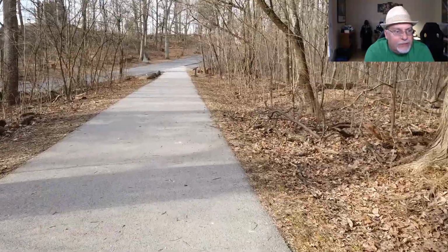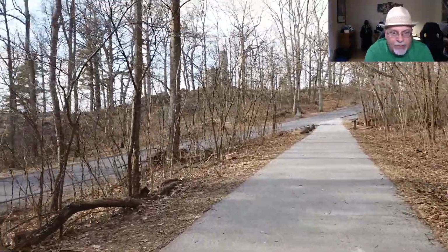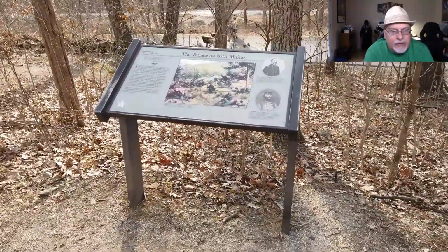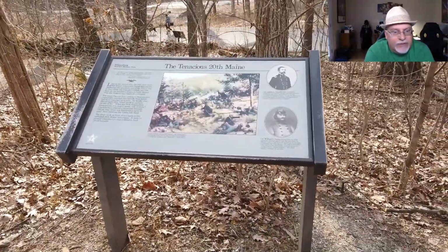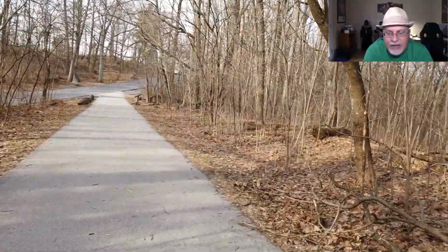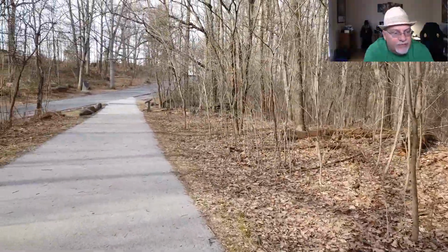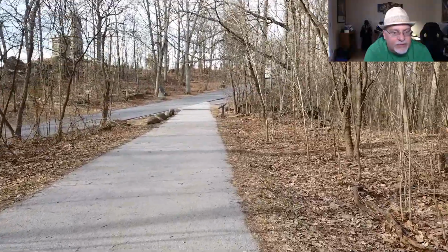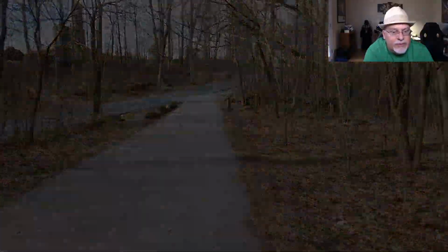Now here we go, we're starting to move up onto Round Top proper. I call it the castle. It's basically a lookout tower. Another marker for the tenacious 20th Maine. Gotta hand it to them. They fought pretty valiantly until they started to run out of ammunition. But the Confederates fell back and gave up the position to the Federals.